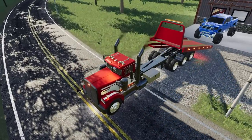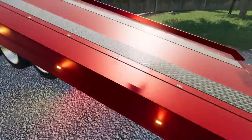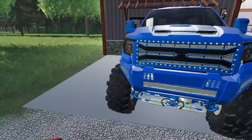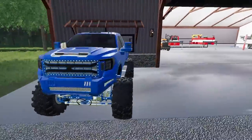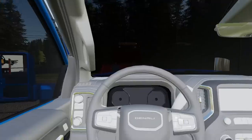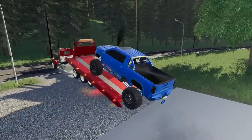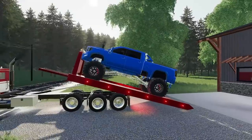Oh, I actually might need to make her a bit wider. We might as well. There we go. Looks good. What's really nice about this bed is we could do tractors or just really, really wide vehicles like this thing. We'll get it loaded up. I know where skis are, so I'm literally just going to drive this on. There we go. Let's get her loaded up here. Looks good. It's actually going to look pretty cool on the bed.